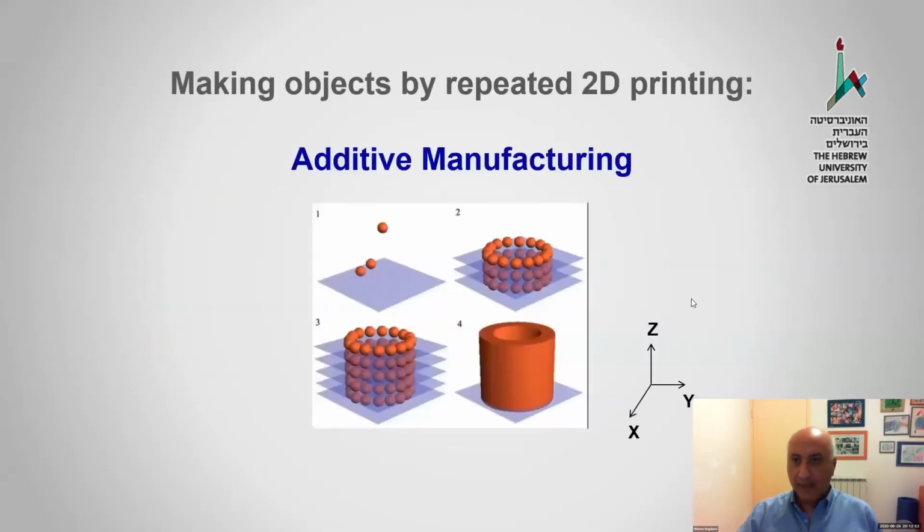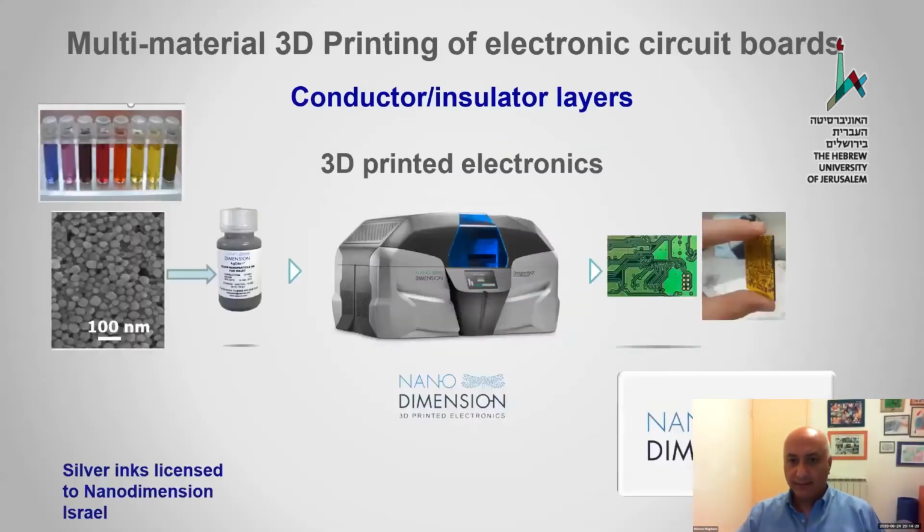And indeed, 3D printing is an emerging technology which is based on a very simple principle. You simply repeat 2D printing again and again and again, layer by layer. This is why it is also called Additive Manufacturing process, or AM. The basic idea is that you design an object by the computer, you slice it by the software, and then you print every slice. 2D printing, 2D printing, 2D printing, until you reach the real height.